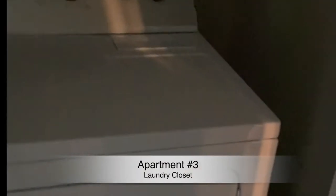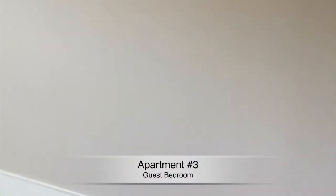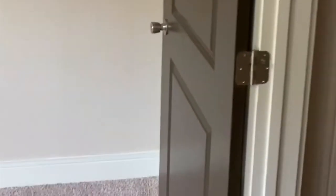So this apartment also has just a laundry closet. It doesn't actually have a physical room, which is not a huge deal to me, considering I will be having a two bedroom and my second bedroom is going to be an office space anyways. So basically I can store any additional things that I need in that room.